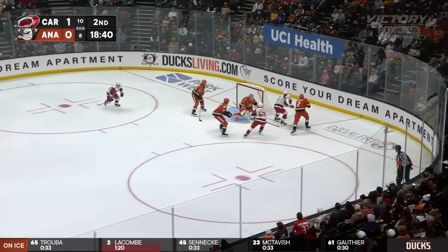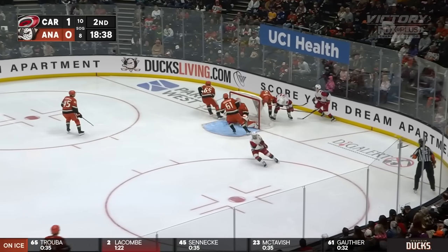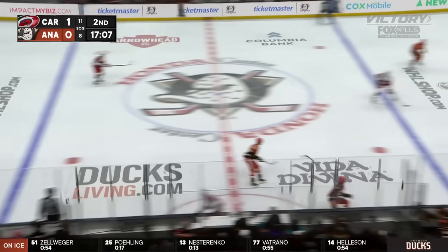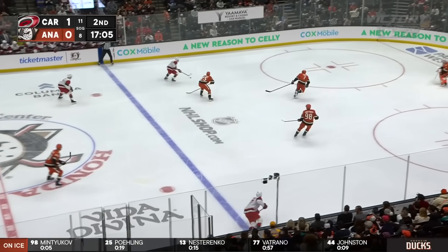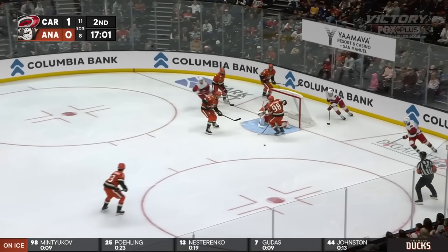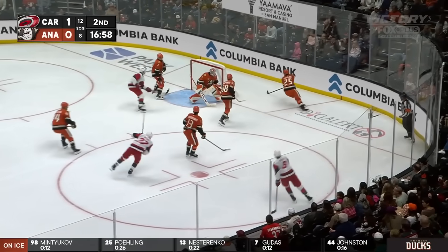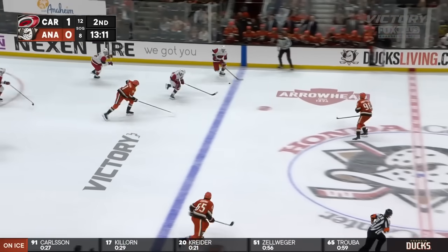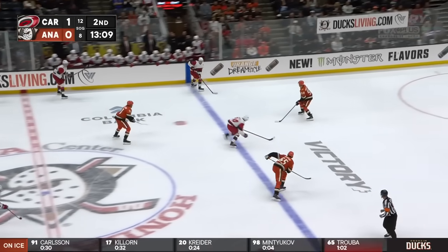He's got it again. He tries to go high short side, and Dostal stayed on his feet. I think Nikolai Ehlers just had that puck roll right off his stick. Speed for Ehlers again, who drops it to the trailer. Dostal shrugs that one off his right shoulder. Ehlers comes out the other side, can't get it on net. Trailing the play, Killorn ran into Carlsson, couldn't keep his balance or the puck.